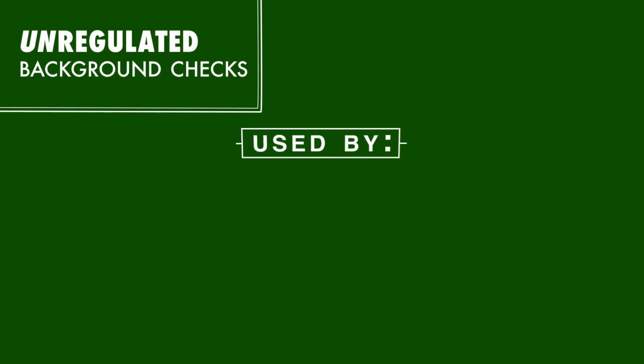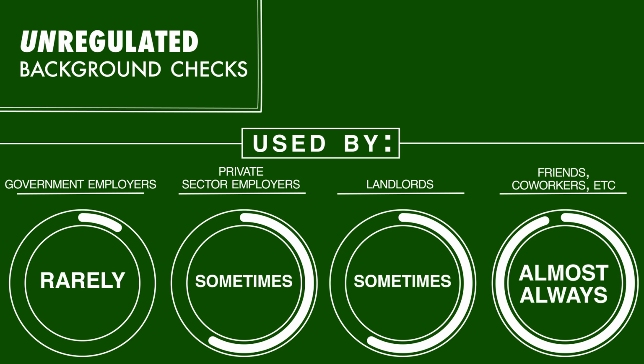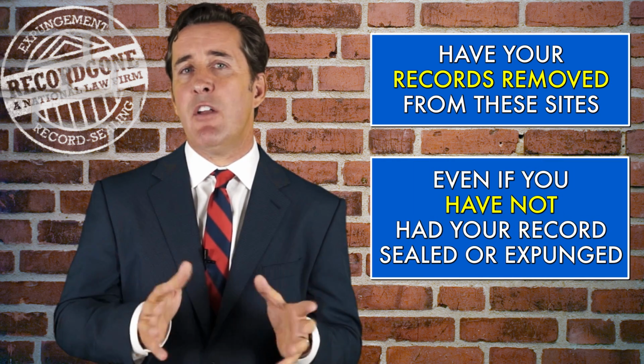Okay, let's talk about the third category, unregulated background check companies. The third place you want to clear your record is with the dozens of people search websites like BeenVerified that make criminal records available to the public, often for free, so your friends, neighbors, and coworkers can easily see your criminal record. Even some landlords and employers use these sites. Worst of all, these sites typically do not remove expunged or sealed records unless you ask them to remove information about you. Our background check removal service, we call BCR, will remove your information from 30 leading unregulated sites in just 45 days. Best of all, we can have your records removed from these sites even if you have not had your records sealed or expunged.